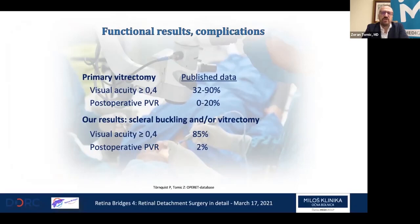visual acuity equal or better than 0.4 was achieved in 32 to 90%, and postoperative PVR between 0 and 20%. In our results with scleral buckling and/or vitrectomy, visual acuity equal to or better than 0.4 was achieved in 85%, and postoperative PVR was seen in 2% according to our database that was followed for 20 years in Uppsala.